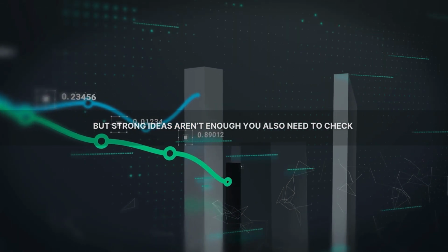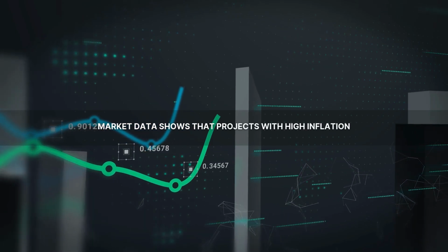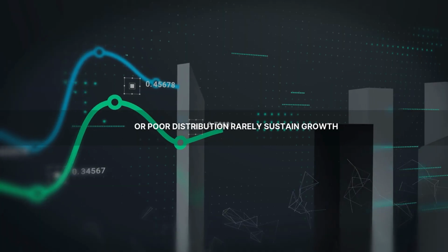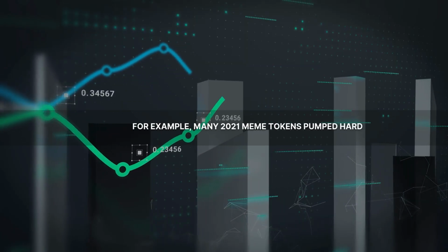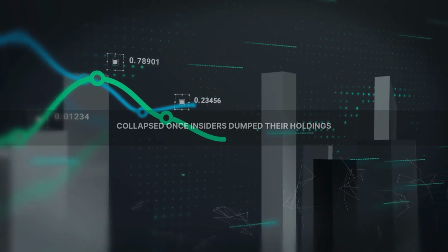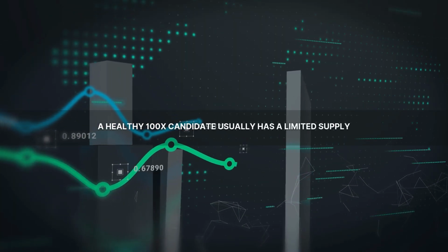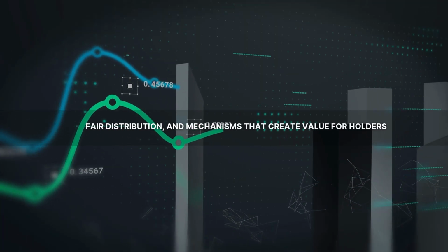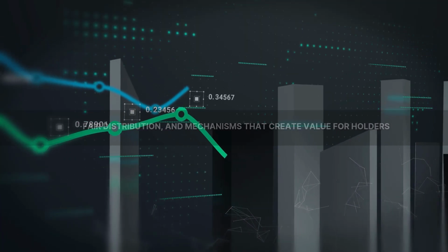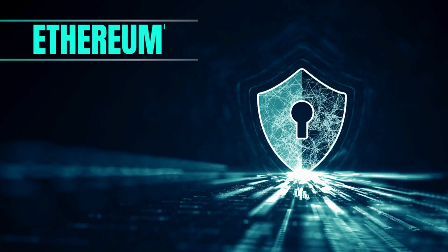You also need to check tokenomics and sustainability. Market data shows that projects with high inflation or poor distribution rarely sustain growth. For example, many 2021 meme tokens pumped hard but collapsed once insiders dumped their holdings. A healthy 100x candidate usually has a limited supply, fair distribution, and mechanisms that create value for holders, like staking, token burns, or revenue sharing.